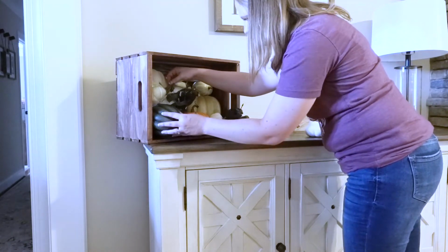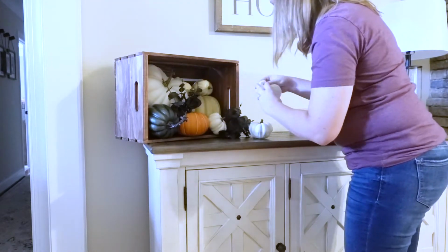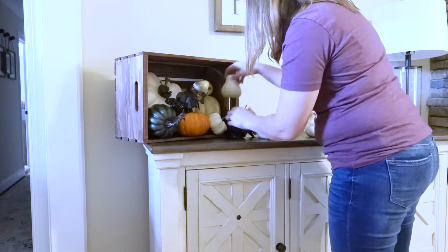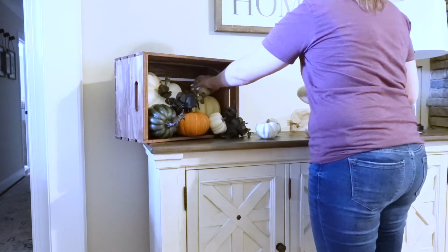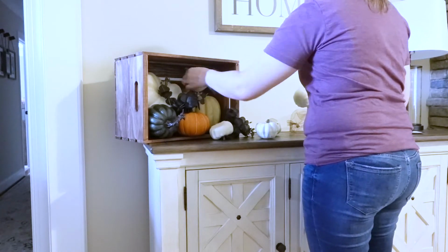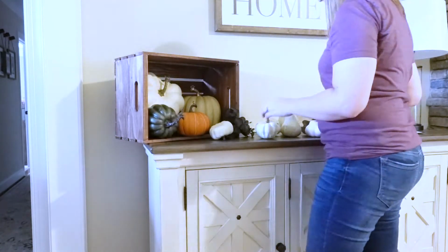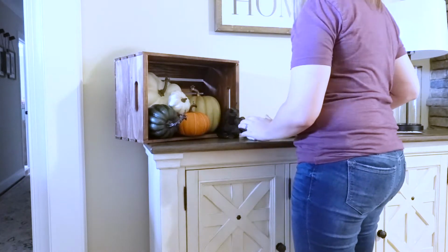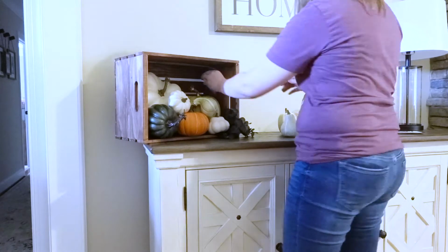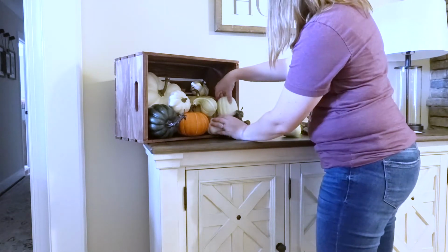So to make this display, I just used an old crate that I had. It was just one that I got from probably Michael's. No, I got this one from Walmart. I remember now. It was years ago, but it was when Walmart first started selling a lot of their wooden crafts. And this crate was there, and so I picked it up, and I've just had it in my house for so long. I haven't really done a whole lot with it.